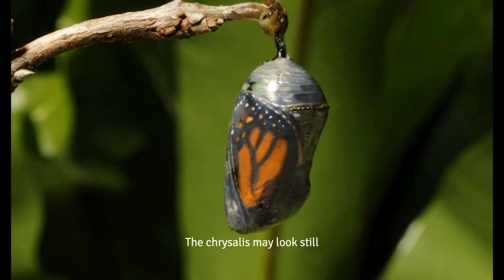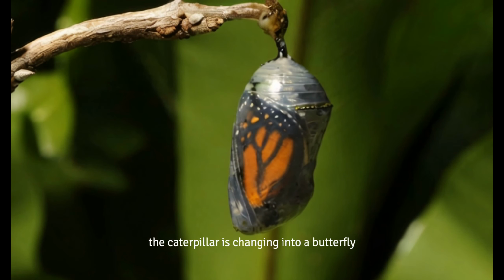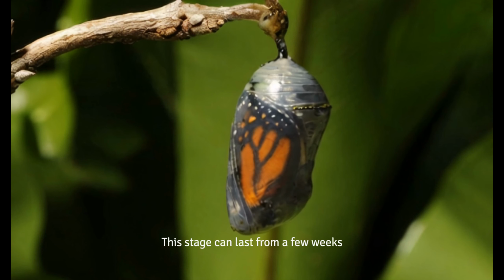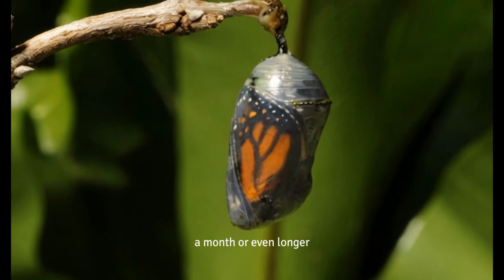The chrysalis may look still, but inside, the caterpillar is changing into a butterfly, like a caterpillar turning into a fairy in a cocoon. This stage can last from a few weeks, a month, or even longer.